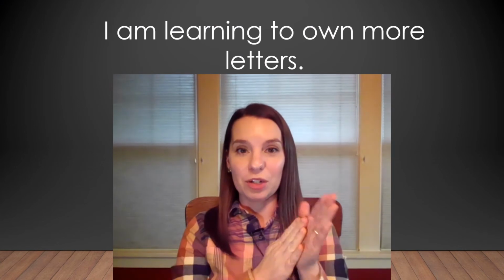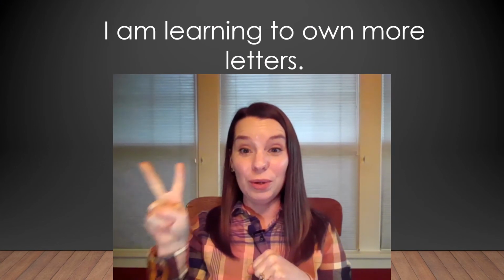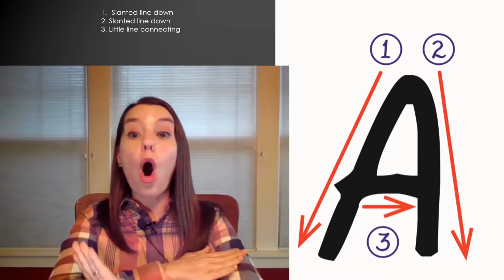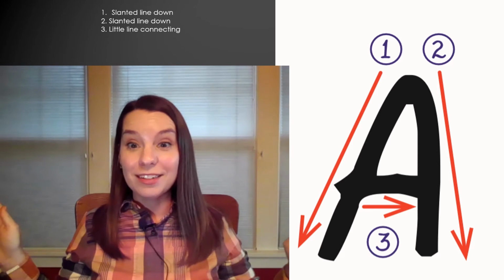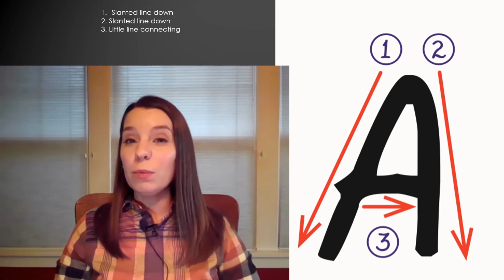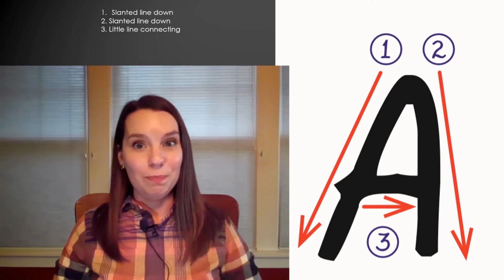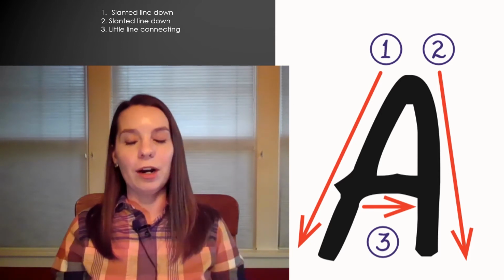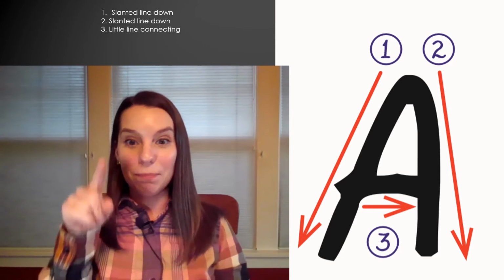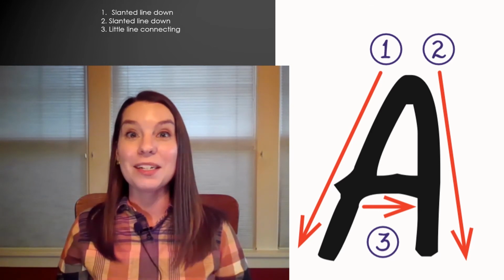I am learning to own more letters. And today we learned two new letters. Now, we are going to practice writing all of the letters that we have learned. Now, I'm not going to do it, because I want to see what you can do on your own, on your whiteboard. So here we go. I'm going to try really hard because I have muscle memory now. When I say the letter formation, my brain and my body want to start writing the letter, but I can't because I want to see what you can do on your own.